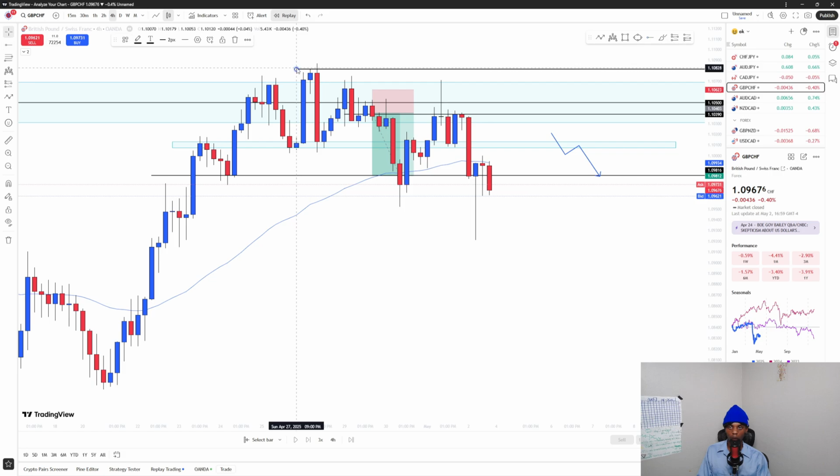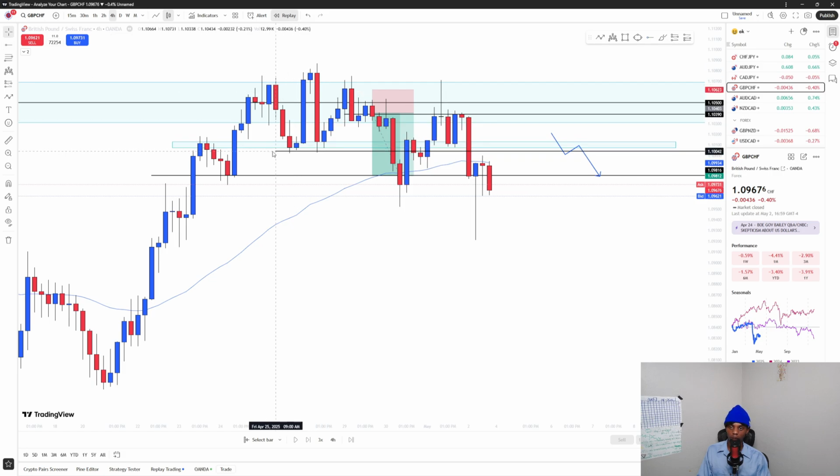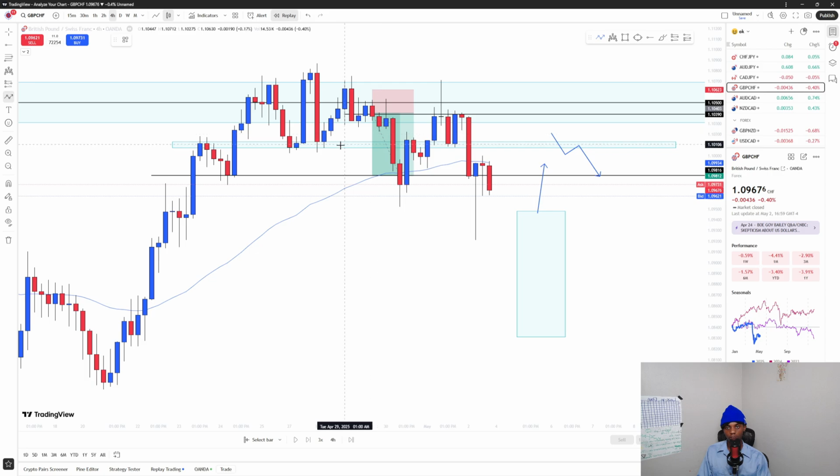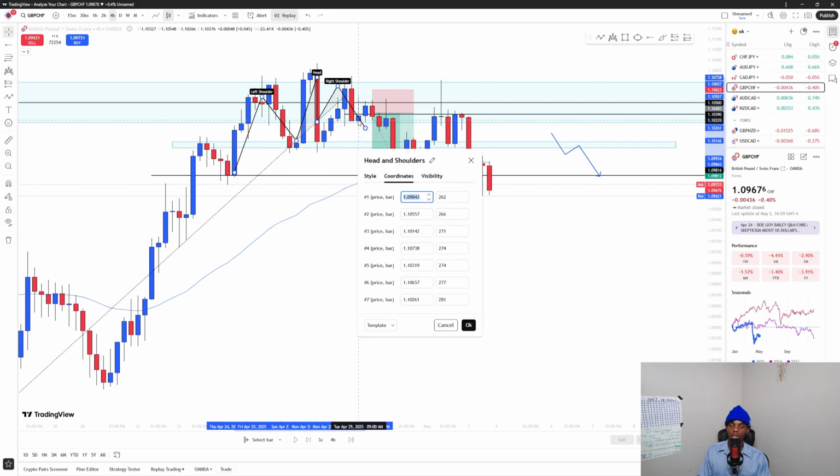This was the lower, the higher high, and this down here was the higher low. To create a weekly top wick, price went up first. It went up first, and then I saw this beautiful, potential head and shoulders playing out on the 4 hour.